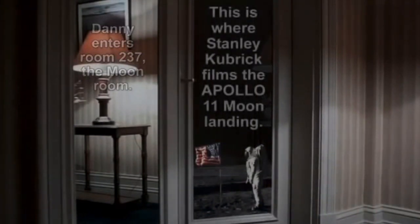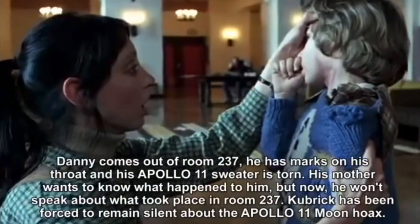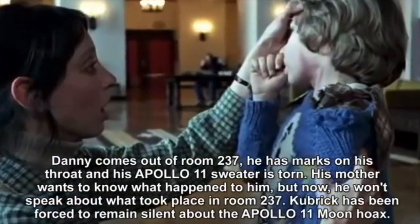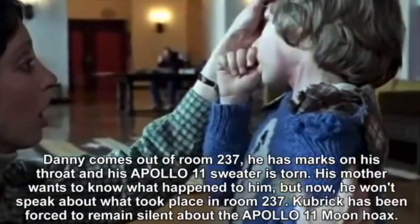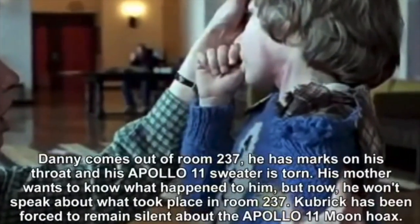Danny enters room 237, the moon room. This is where Stanley Kubrick films the Apollo 11 moon landing. Danny comes out of room 237. He has marks on his throat and his Apollo 11 sweater is torn. His mother wants to know what happened to him, but now he won't speak about what took place in room 237. Kubrick has been forced to remain silent about the Apollo 11 moon hoax.